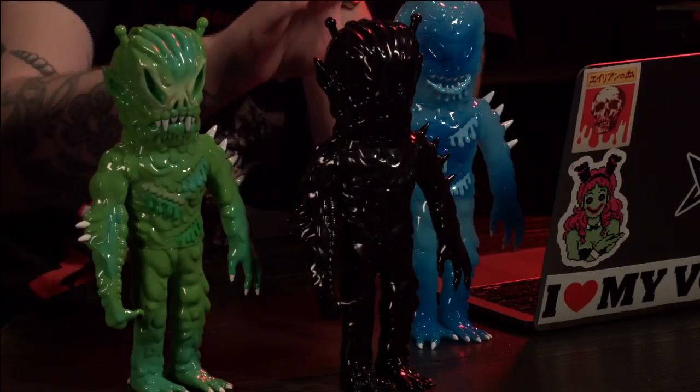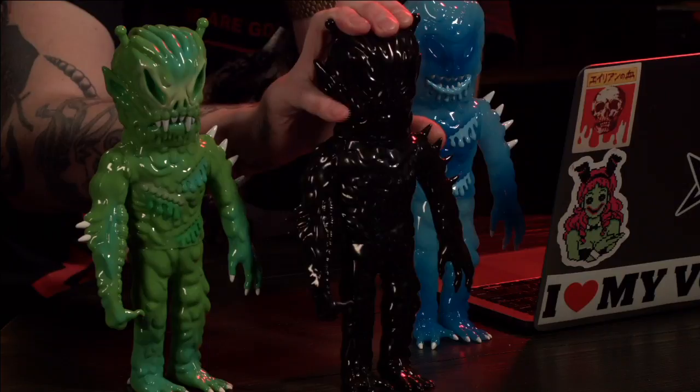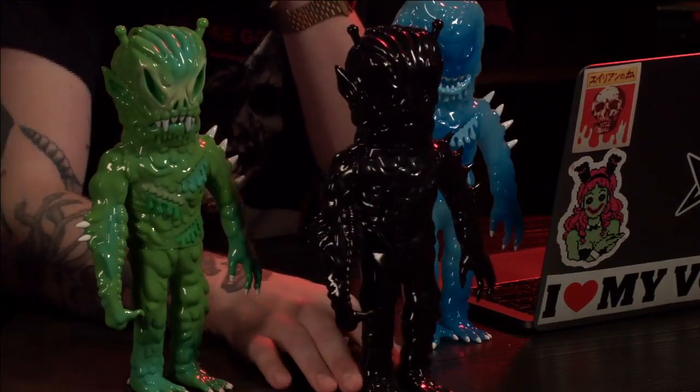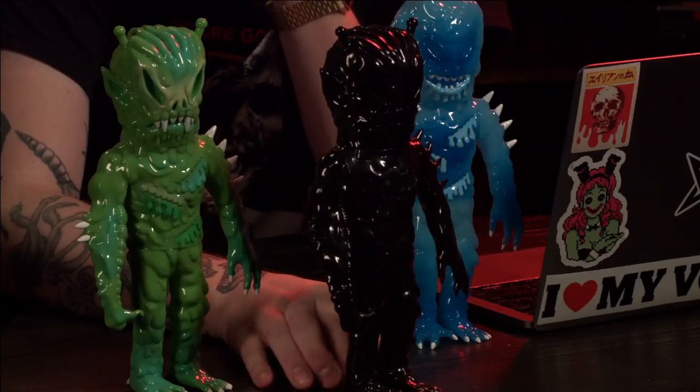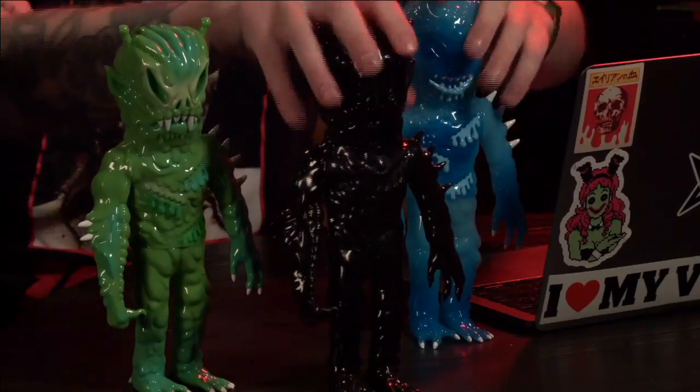There was this one, and then there were black ones that had red and silver sprays on them. That's a classic colorway that people usually do with their toys. So definitely keep an eye out for some of his new toys.